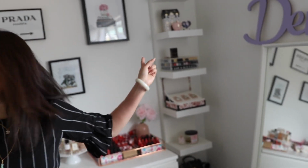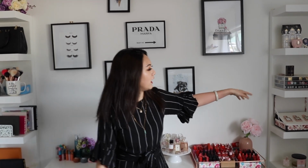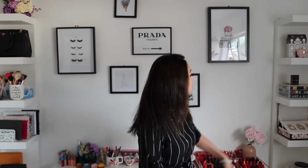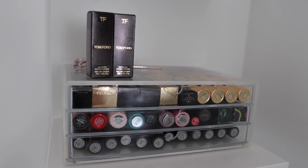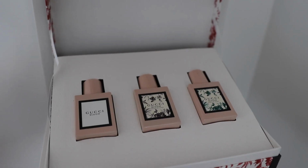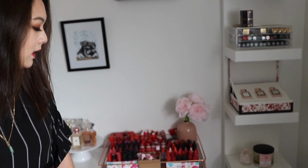So I have two IKEA shelves on both sides and they just have display items. Here are some limited edition items and all my high-end lipsticks as well. And then over here I have, not a lot, but 3 Gucci perfume candles that I turn on during the filming.